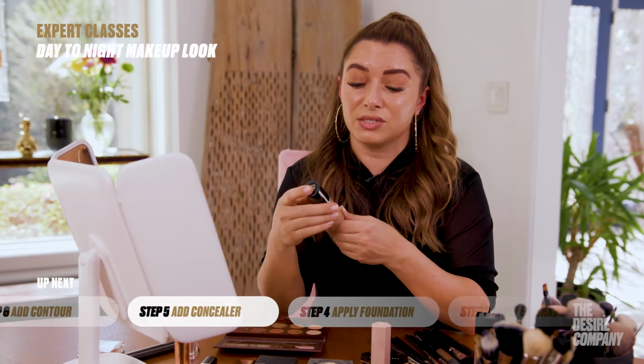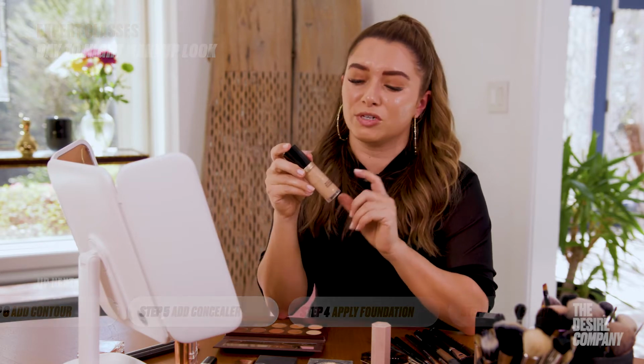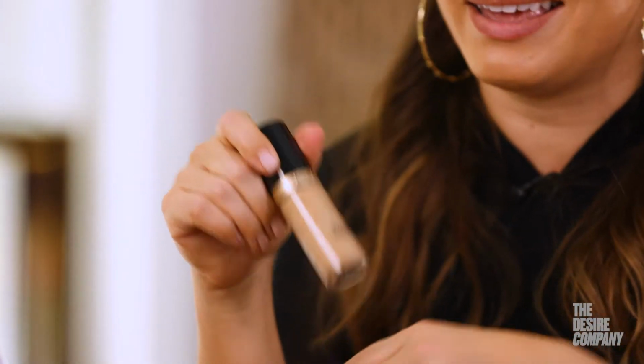Voila. So the Born This Way concealer, this is awesome. Too Faced, I love their foundation that they came out with. The Born This Way one, this is the multi-use sculpting concealer. Sometimes I also use warmer shades and contour my face with this, and I use it on my clients. I have this in my kit. It is go-to. I love it because it gives good coverage, but it doesn't look really heavy. It doesn't dry down really matte.